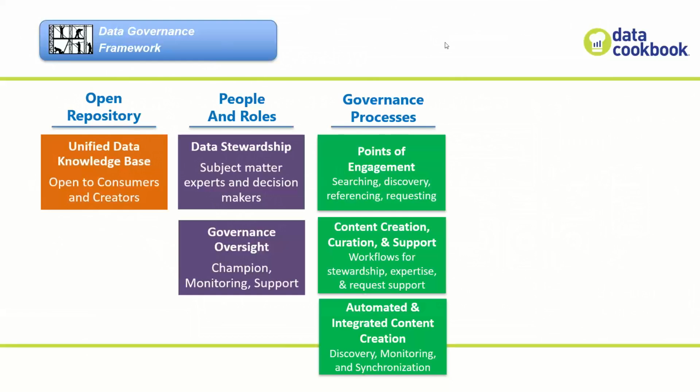So you've got the repository, you've got the people, now you need processes. There are 3 key areas. We'll start from the bottom, actually. First is the automated and integrated content, the things that don't require pulling information out of someone's brain and putting it into the system. This might be ingesting the data models from various data systems, running data quality monitoring processes, synchronizing reference data lists from those systems, or importing metadata content from other areas, report specifications, and report catalog details. So any kind of bulk content import and synchronization is a feature there.